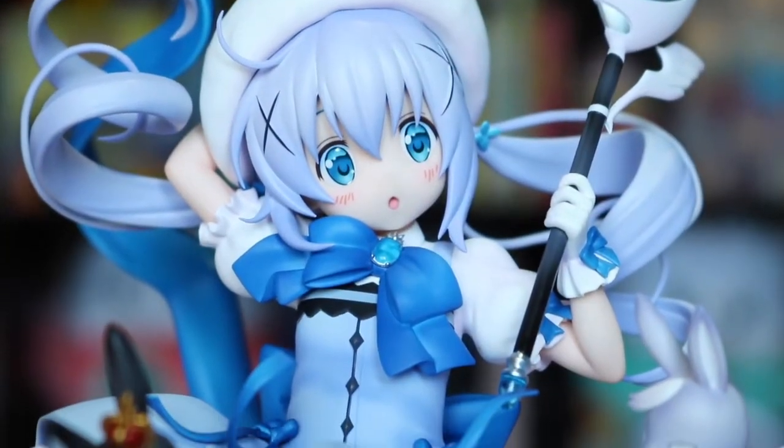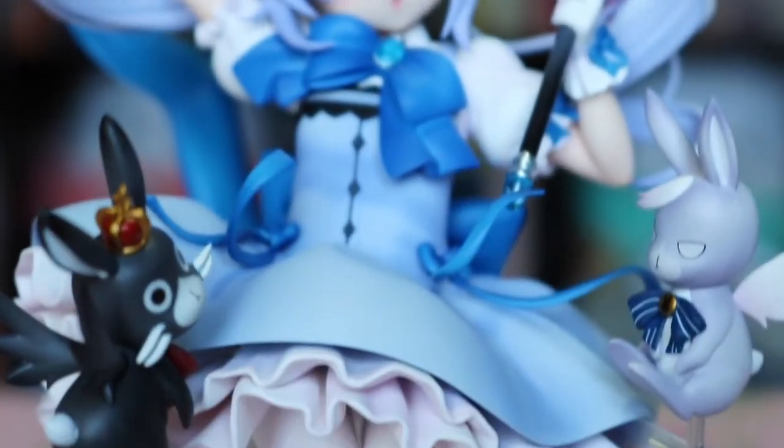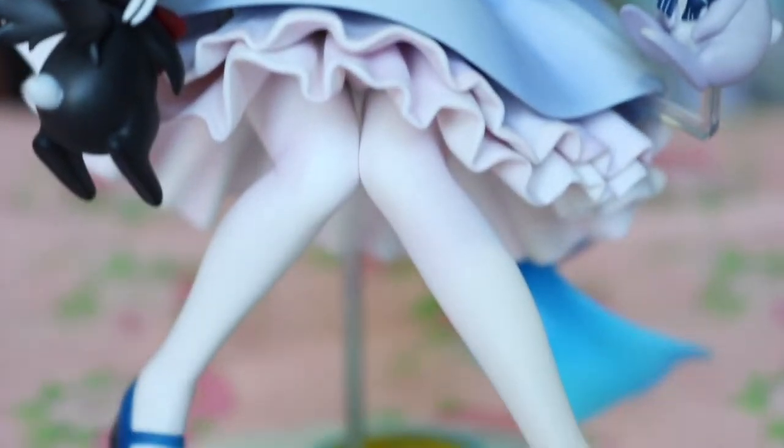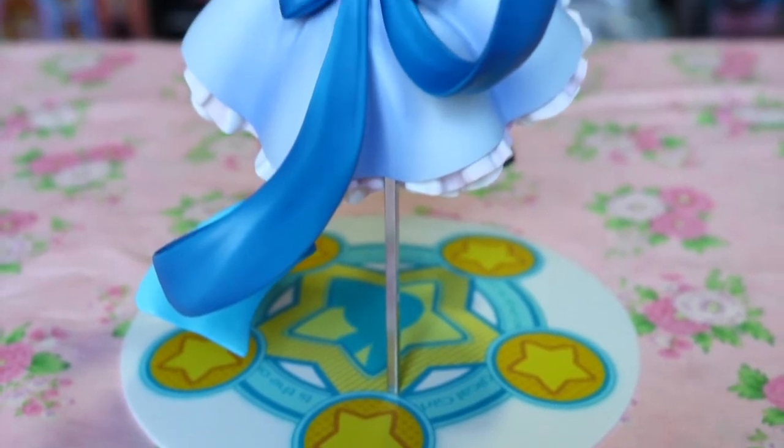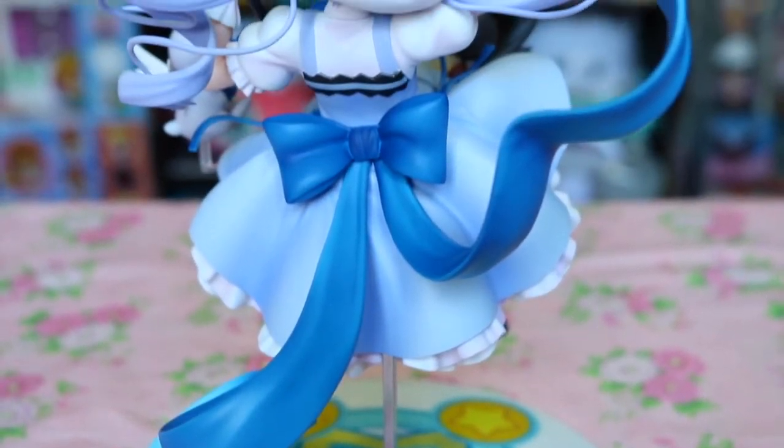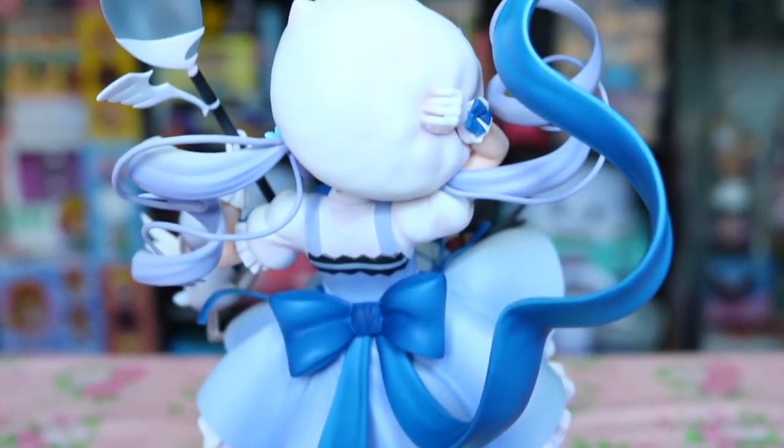Her composition on the stand is very unique to other figures that I have in my collection, as it looks like she's just jumped into the air for a transformation sequence, hence her legs being splayed, slightly turned neck bow, and her hand holding on to Tippy.